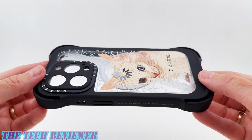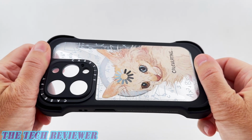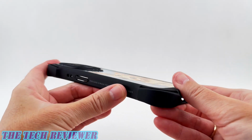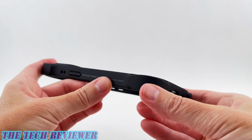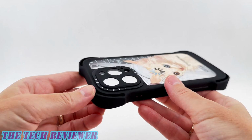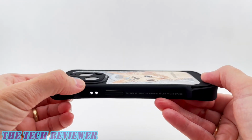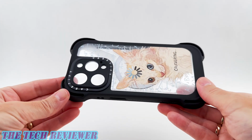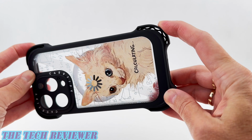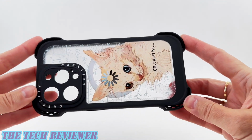Looking at the construction of the Ultra Bounce, this is quite a rigid case in the hand, very little flex to it. We've got a hard polycarbonate back, polycarbonate frame. The sides are made of TPU here. This is going to give you a good amount of grip, and then you have an integrated lens protector here, giving you tons of protection for your rear camera. You also have Ultra Bounce corners on here, which are designed to flex upon impact, giving you tons of protection for your phone.